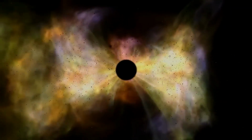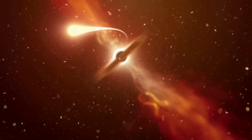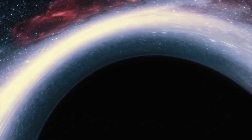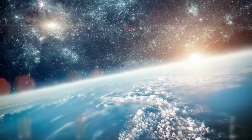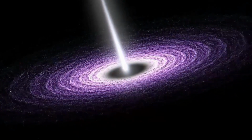The black hole at the center of the Perseus galaxy cluster has been linked to sound since 2003. This is because astronomers discovered that the black hole's pressure waves caused ripples in the hot gas in the cluster, which could be translated into a note that humans cannot hear, 57 octaves below middle C. This black hole sound machine now has more notes thanks to a new sonification.